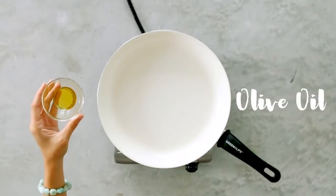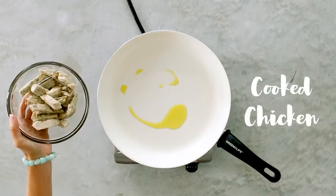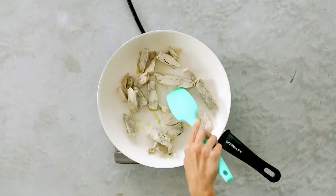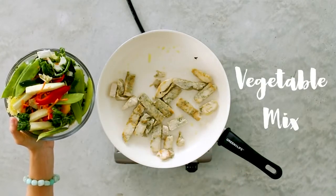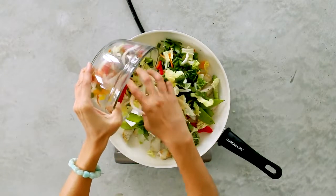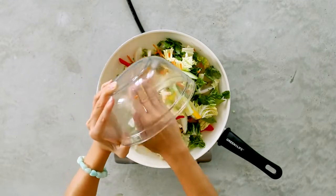Now for the fun part. In a large nonstick skillet on medium to high heat, you're gonna heat up your oil. And because we got 10 minutes, we're gonna use some pre-cooked chicken strips. You can buy this already cooked at the grocery store. I'm also gonna use a pre-chopped vegetable mix that you can also find at most grocery stores nowadays. This one has a mixture of zucchini, carrots, peppers, cabbage, onions, you name it.